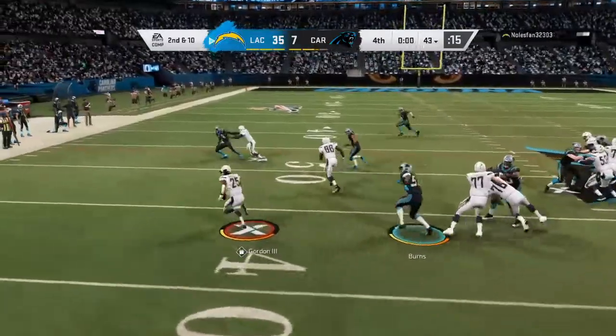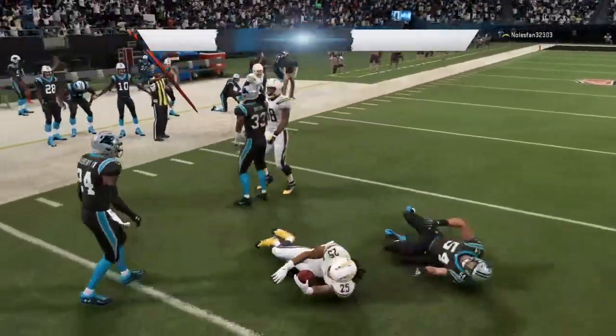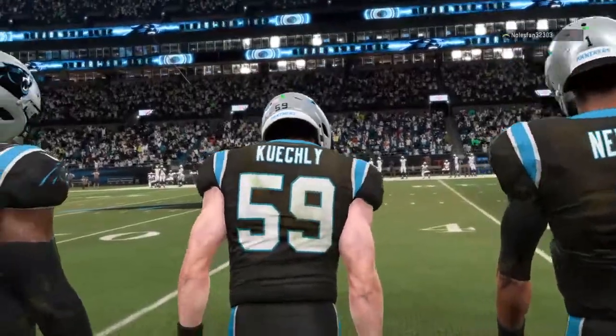They'll keep it on the ground. This time it's Gordon. Nifty move by Gordon, and he'll get across midfield and into Carolina territory. So this crowd will not go home happy. It's a victory for our visitors.